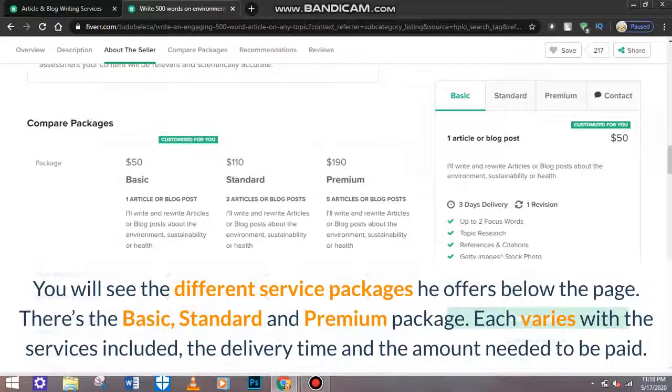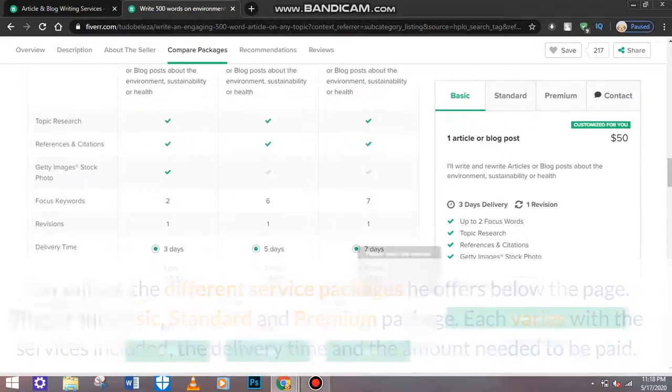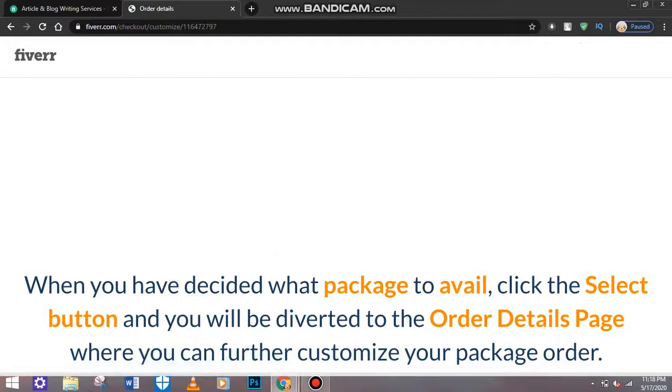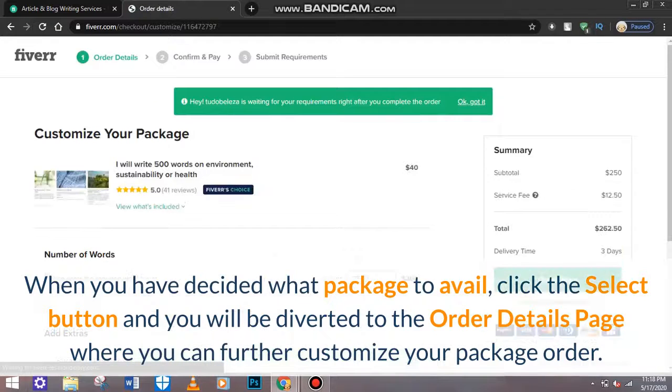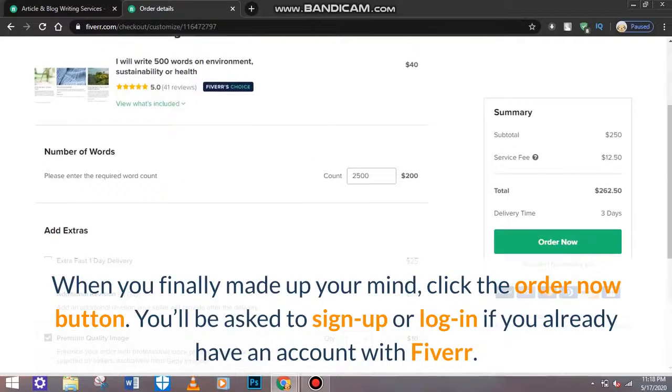You will see the different service packages offered below on the page. There's the basic, standard and premium package. Each varies with the services included, the delivery time and the amount to be paid. When you have decided what package to avail, click the select button and you will be taken to the order details page where you can further customize your package order. When you have finally made up your mind, click the Order Now button.